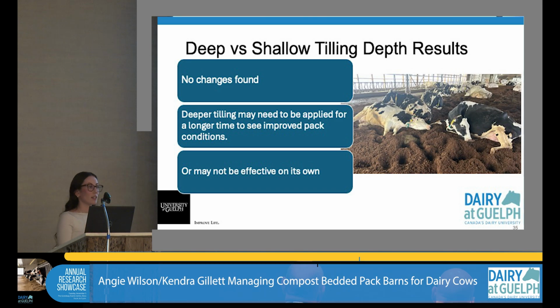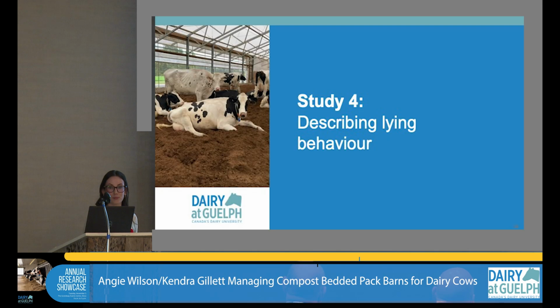So overall, in this study, no changes were found between deep versus shallow tilling. That being said, deeper tilling may need to be applied for a longer period of time, so more than 4 weeks, in order to see a change in pack conditions, which would then be reflected in our animal-based measures. Or it's possible that tilling depth is not effective on its own for managing pack moisture.